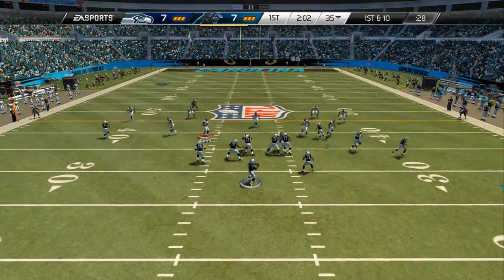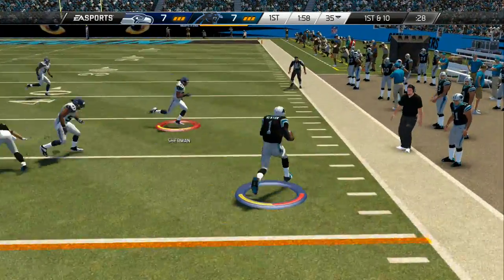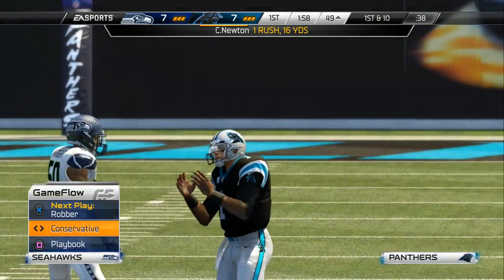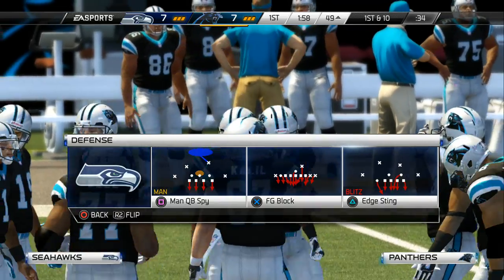First down here. Escaping the pressure, it's got room. Nowhere else to go, and he's out of bounds. Cam Newton is one of the best in the game at running the football, as we saw right there.